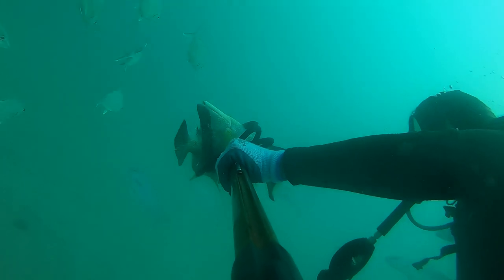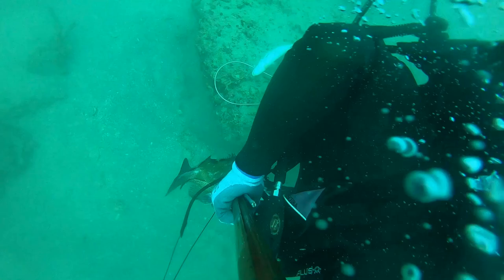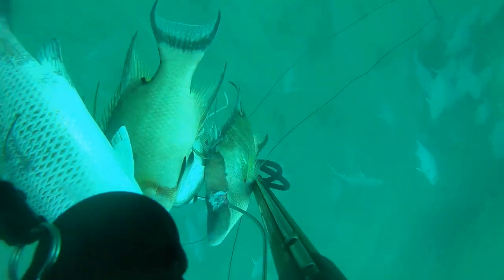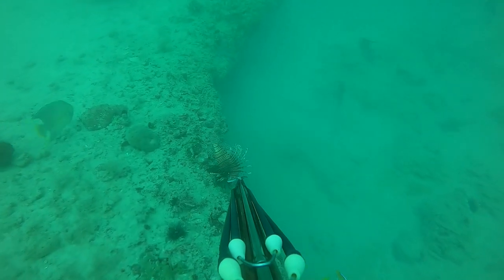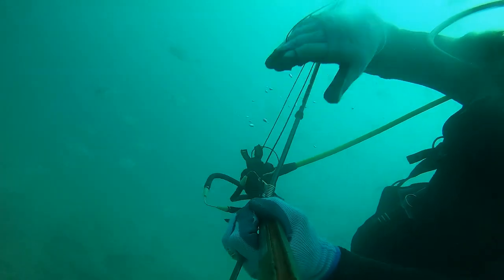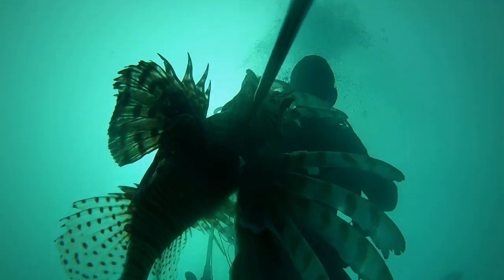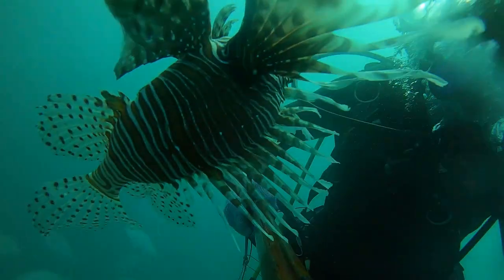Getting low on air, so I'm gonna go back over, put these guys on the stringer. And now I'm gonna go back over and find that big lionfish, which turns out to be a not so good idea. Kind of pinching him against the gun so he doesn't slide down the shaft. I'm going up to do my safety stop, and lo and behold, he slides down the shaft and nails me.